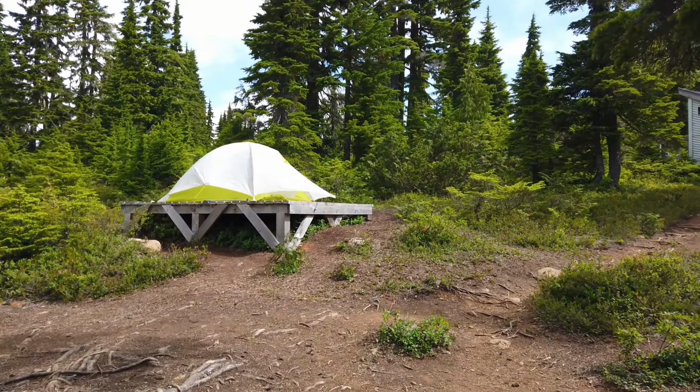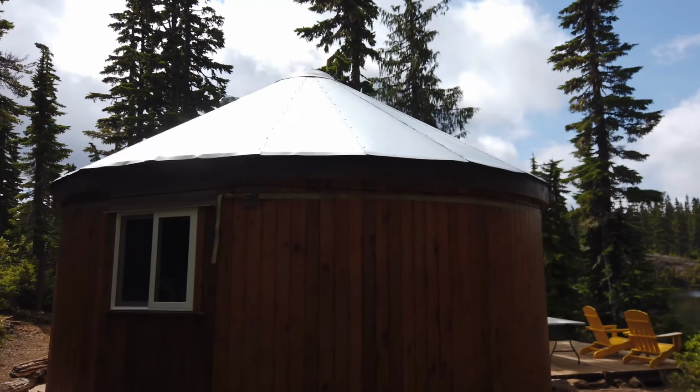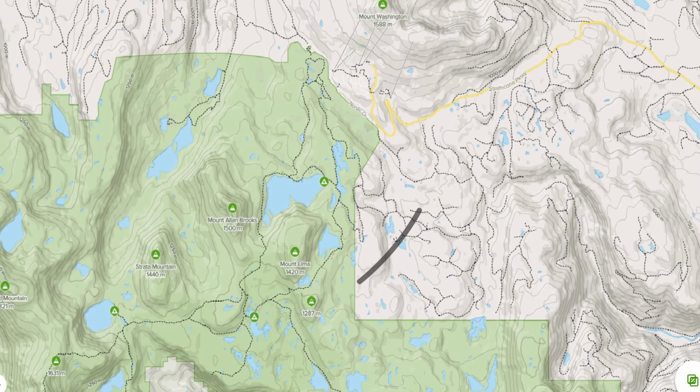There's numerous lakes all the way up. There's Battleship, Helen Mackenzie, Cruteau, Lady Lake, Beautiful Lake, Kwai Lake, and some other little ones along the way. So there's plenty of water, even in the summertime. So you shouldn't really be packing too much water going up there. And it's an out and back.